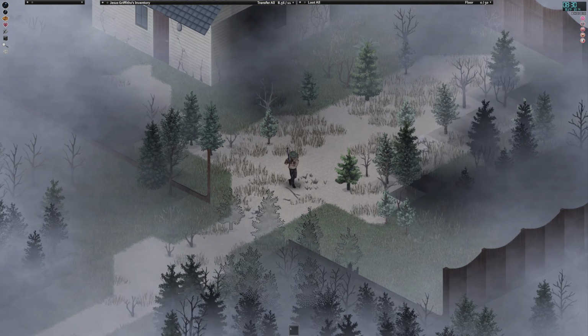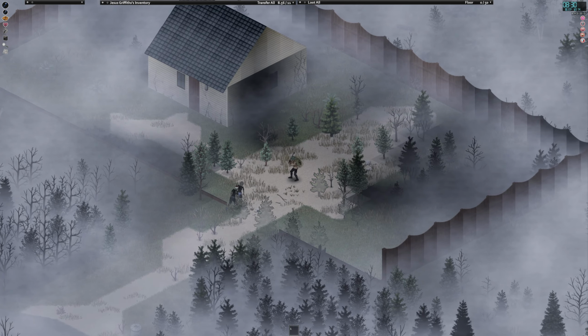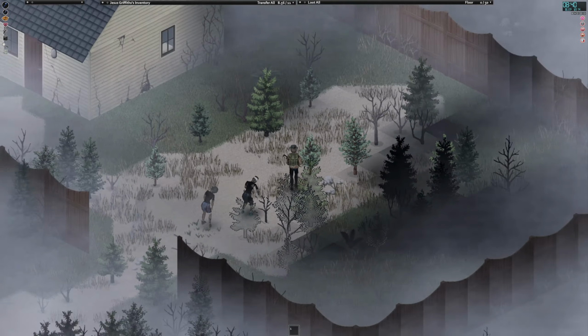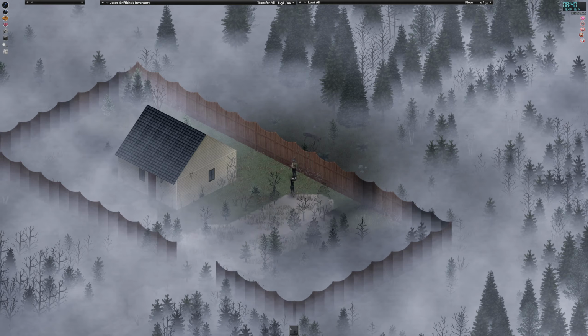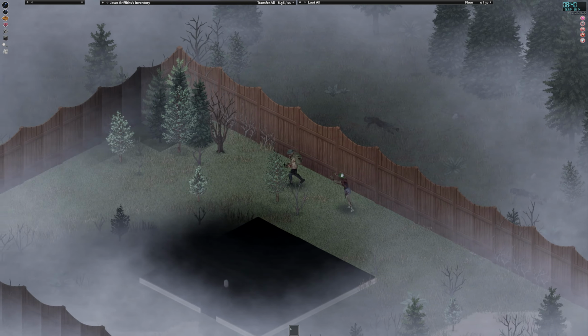Alright, finally making our way inside. Maybe we can bring down you who's about to... It's actually all of you. Wow. Wow, how did you even find me? How? I don't understand. I broke line of sight. It's like you're just homing directly in on me. And there's some of you here as well.